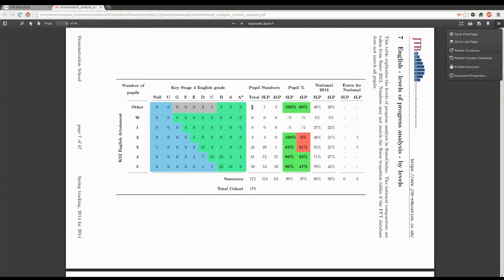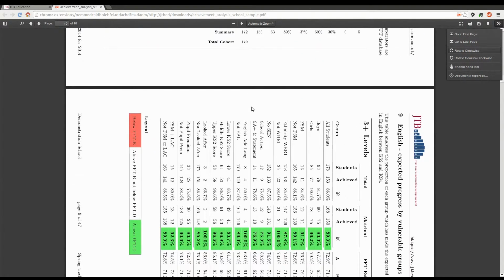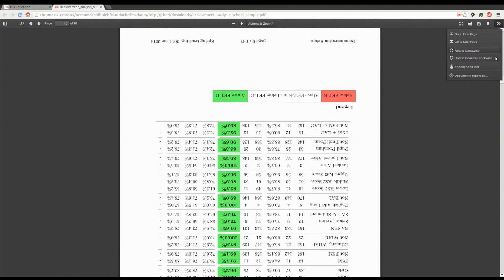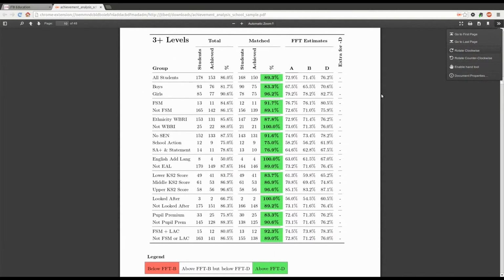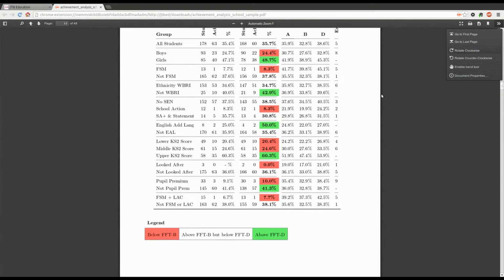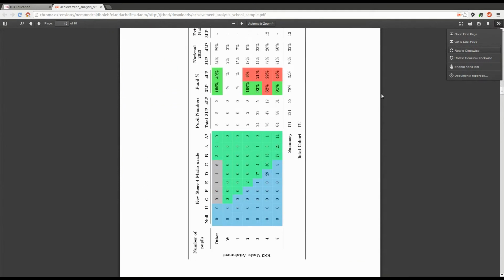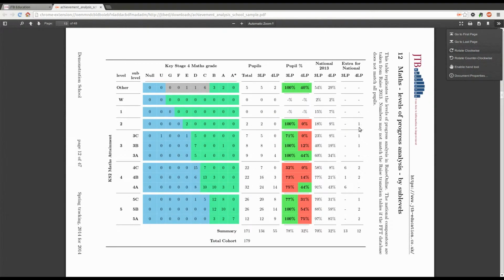In addition to the GCSE subject summary, we have levels of progress for English done by level and by sub-level. Beyond those, we have the proportion of students making expected progress for English, and that's broken down by all the vulnerable groups, and the proportions making more than expected progress. And then we have exactly the same information for Maths. Just as before, the numbers of students you need to make the national medians, where you're not already making them, are shown on the right hand side.